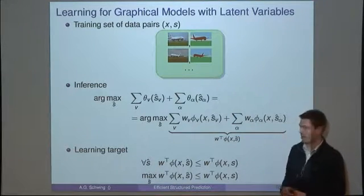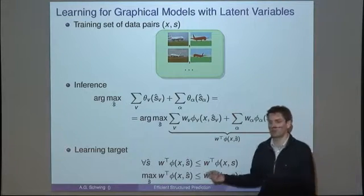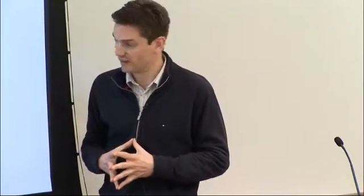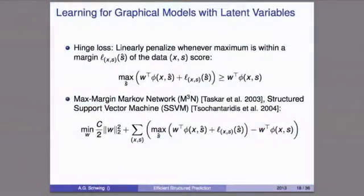Or put differently, when maximizing the scores, we should always have a lower score than the ground truth configuration that is given to us. Lower or the same, in case the ground truth segmentation is within the space of the segmentations we are maximizing over. Or put the other way around, we want to penalize within a cost function whenever we find a maximizing score that scores larger than the ground truth configuration. And that exactly yields what is known as the hinge loss when we also include some margin. So we want to linearly penalize whenever the maximum is within a margin L of the data score.